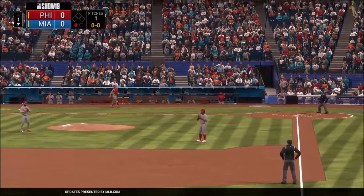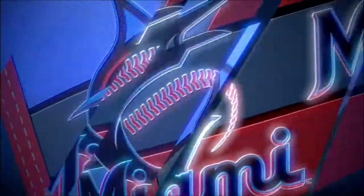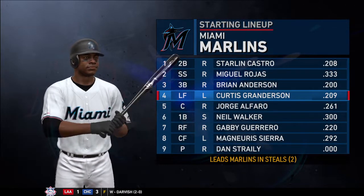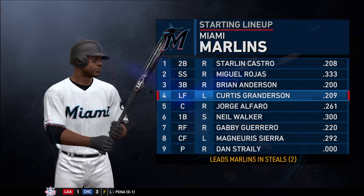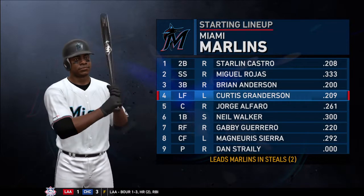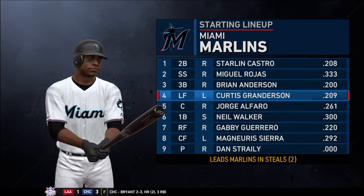Time now for a glance at the Marlins lineup card in this one. Thoughts, Dan? Who stands out? Yeah, you know, I love what the Grandy man, Curtis Granderson, does for this ball club. He comes into this one having taken the starter deep in 3 prior at-bats. That's a pretty good indicator that he likes facing this guy, and he sees the ball well out of his hand. He could be in for a big game.